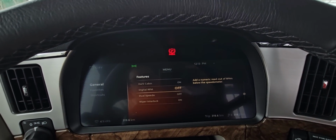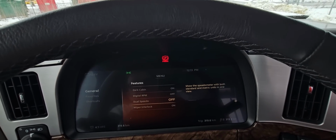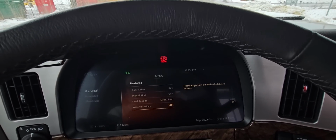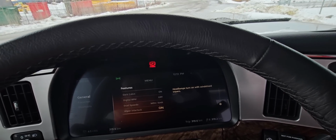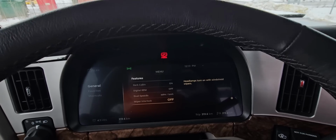Digital RPM, so if you want your RPM to be in digital. Dual speedo, when you turn it on, then you can see miles per hour and kilometers an hour. Wiper interlock, headlamps turn on with the windshield wipers. I don't know if I like that one. I just assume turn my lights on if I want them on, but whatever.